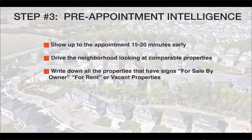So driving in the neighborhood, looking at comparable properties is incredibly important. And then write down all the properties that have signs for sale by owner, for rent, or that are vacant. How do you tell if a property is vacant? Typically, the power meter is not on. It's either digital, so you'd see it ticking, or there's a little spinning thing, and that meter will not be moving. That's how you know if a property is vacant. It might be full of weeds, boarded up, dark all the time, or have a mailbox full of papers.